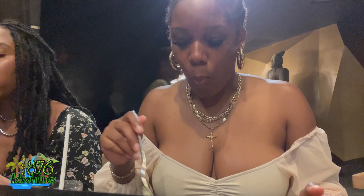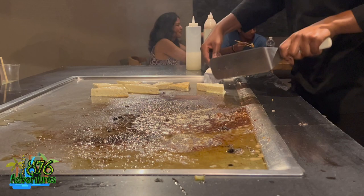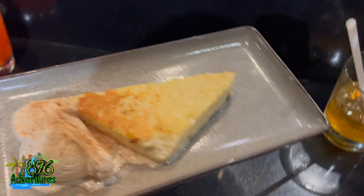And let me tell you what was the best thing for this meal. This right here. I think it was French toast with ice cream? I don't even know what it was. I just realized where he said he has dessert for us. And may I tell you, this right now, I'm going to eat 10 of it. It was so good. It was so, so good. So when you go there, tell them you want the dessert first. Yes, I love it. I loved it.